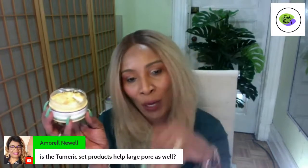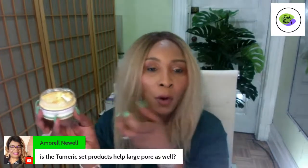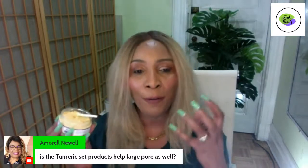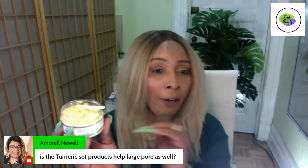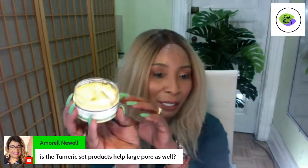The mask is made with that base, because I know my fan base and I know where most of them are in the stage of their life, and what we need for our skin to keep it tight, to keep it firm, to shrink large pores, to get rid of oily skin. Here is your friend. And you're going to find that in all of our masks, which we will feature next week, guys. But don't sleep on it.